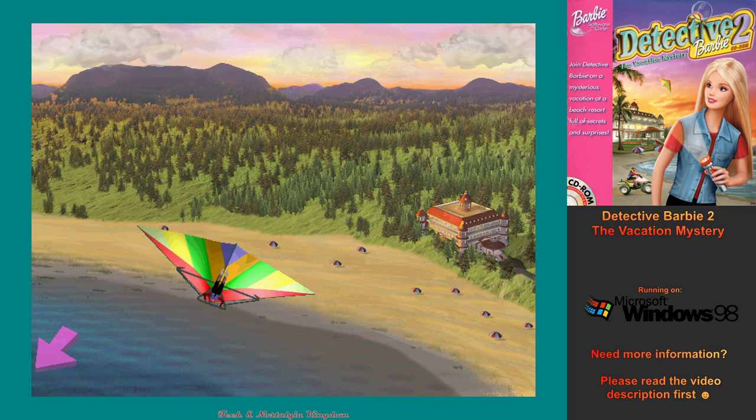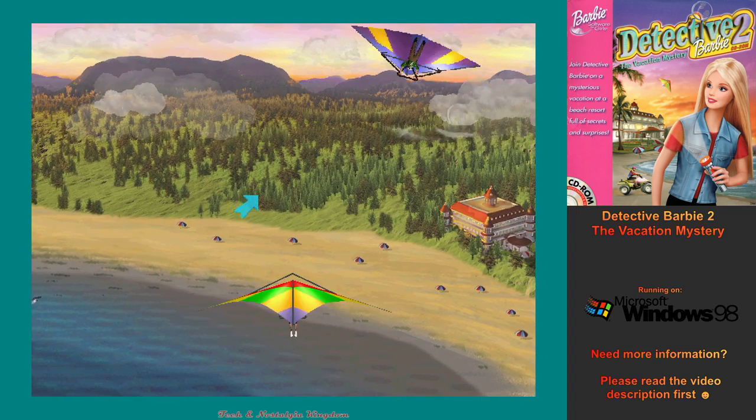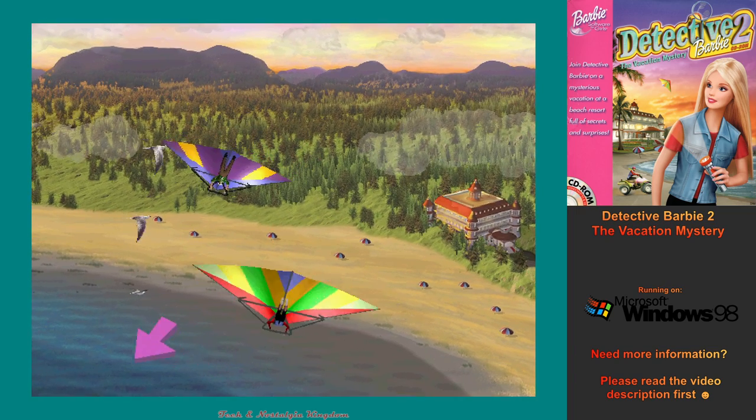Watch out for the wind. Don't get caught in the current. But if we do get caught in the wind, just roll the glider by clicking the left mouse button. If you want to go faster, fly lower.